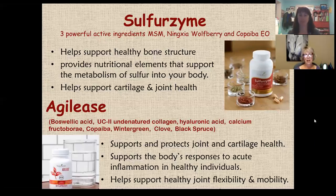And then we have Agiles, which is a new product Young Living came out with. They unveiled it at convention. And this is replacing BLM, which was our supplement that supported bone, ligaments, and muscles. I absolutely love this.